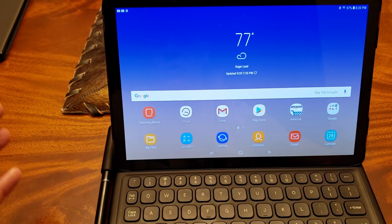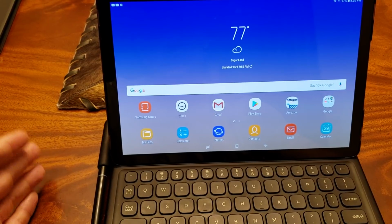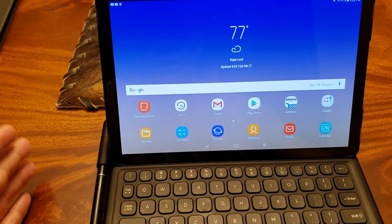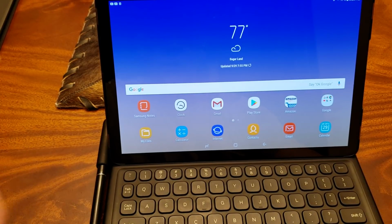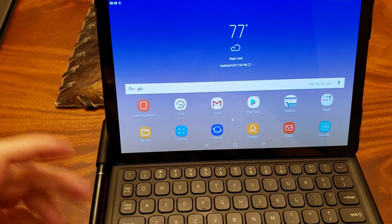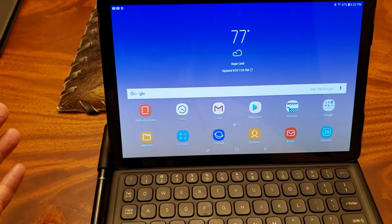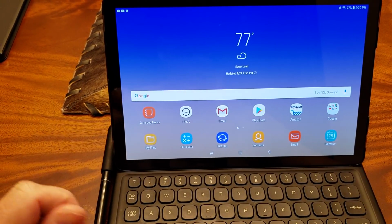So when you're looking at, should I get this unit? Again, I'm going to say this again. What I do like about this unit is its portability. What I do like is the S Pen. I think it's kind of cool that you can do all the same things on this unit as you can on the Note 9, which I currently own.